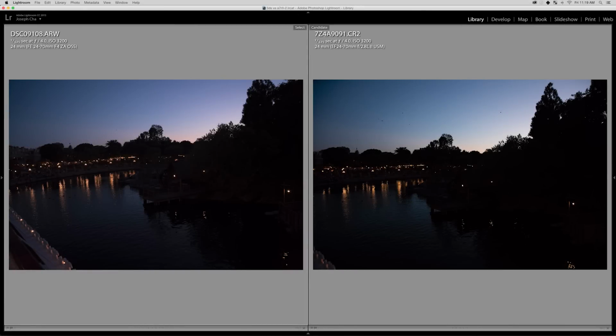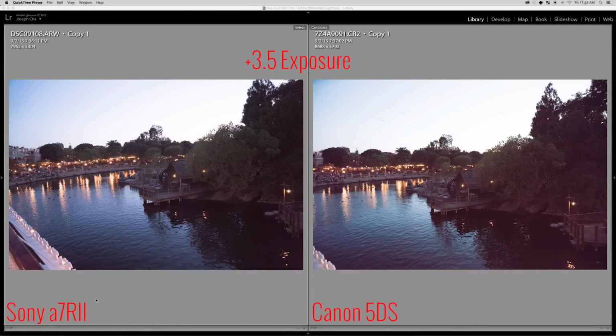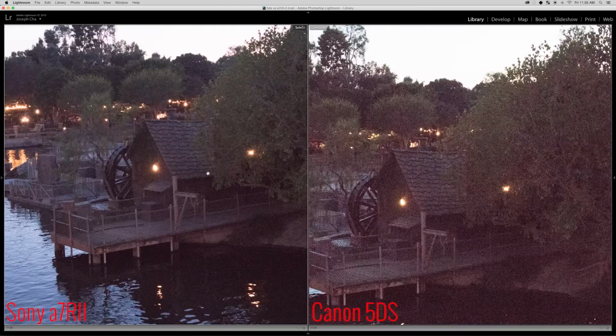Now let's do a high ISO test at night at ISO 3200. Both these images are straight out of camera. Now, this is what the images look like with a +3.5 exposure added in Lightroom. Now with these exposures, both images get pretty grainy. But what's surprising is that the Canon 5DS is losing resolution faster than the a7RII.